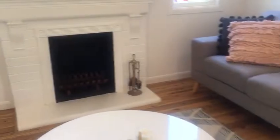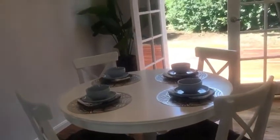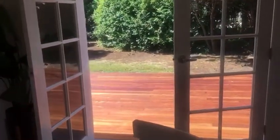In the lounge room, you'll see the most stunning, cozy fireplace, which is going to be gorgeous as we head on into winter. And look at this dining room, so beautiful. And this open plan area does have reverse cycle air conditioning as well, and flows on out to a beautiful, amazing deck.